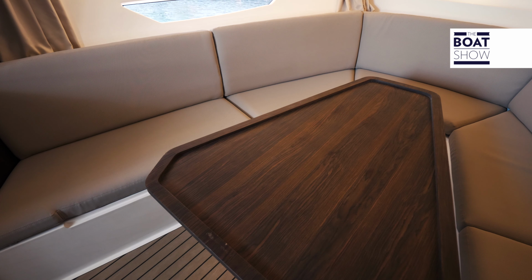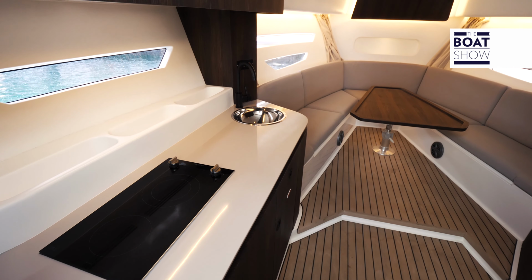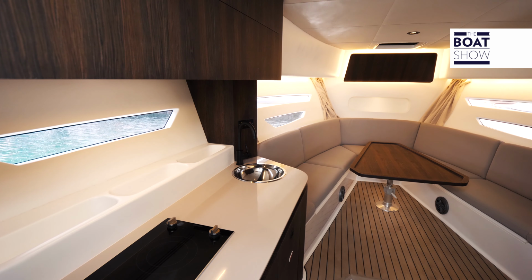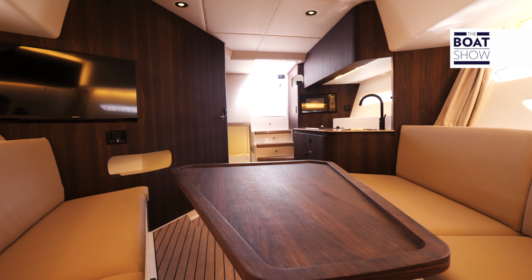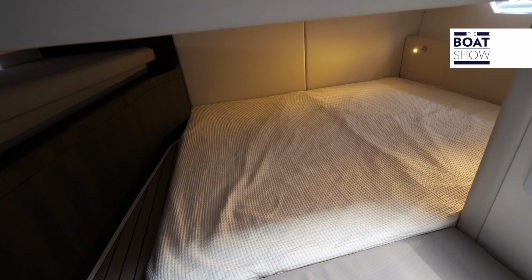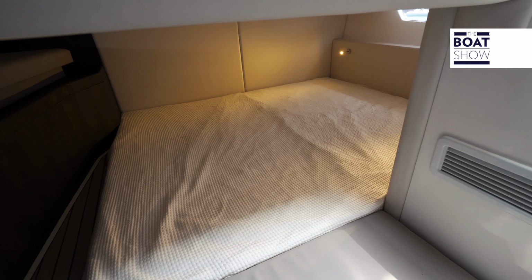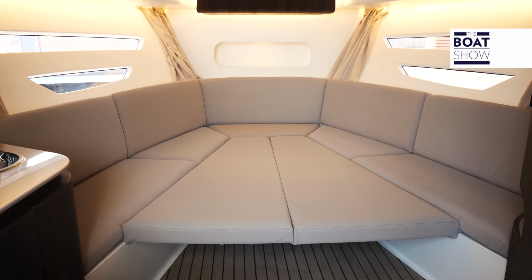If you're a couple, you could use the dinette this way, 2 sofas and a table in the middle. From here you can enjoy the sea view, you can watch TV from any seat, and you can use the aft cabin to stay overnight. It's completely furnished and has windows. If you have children or guests, you can book the bunk bed under the dunnage for them, and you can transform the dinette this way with the double bed.